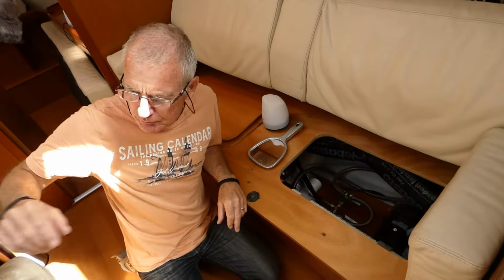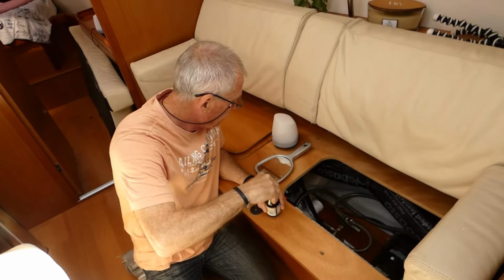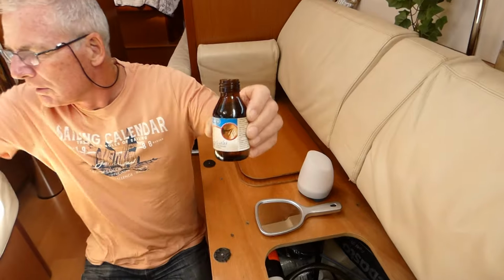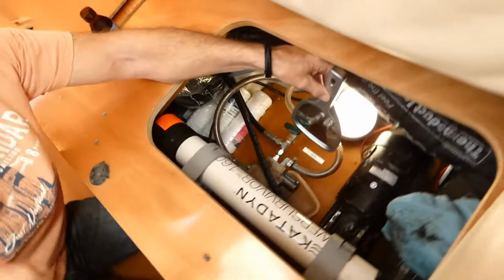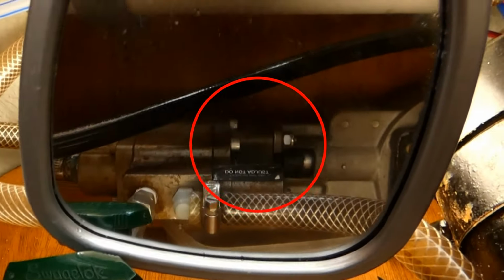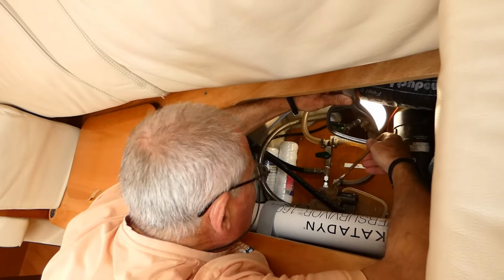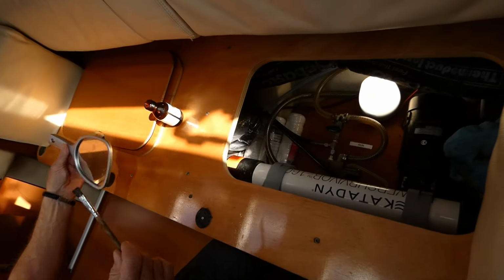So I've got a mirror, I've got the glycerine, which... can't see it in the sunlight, but... I'm just going to put it on with a brush. You can just see the piston. So that should just help to lubricate it, really.